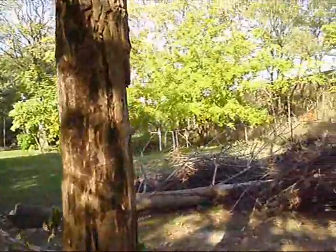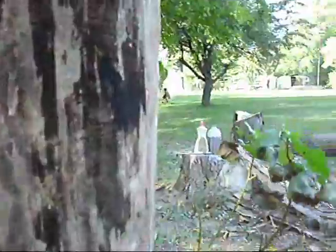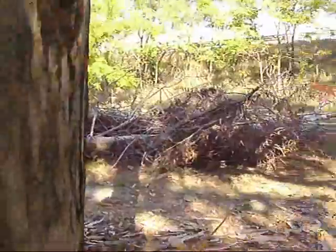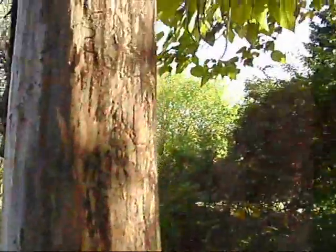Okay, now I got this one notched right over here, and hopefully this one will fall here. But we'll have to see. So now I'm going to cut right straight here, and we'll see what happens.